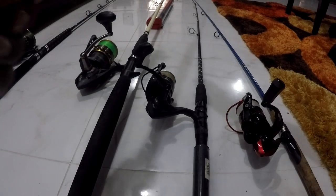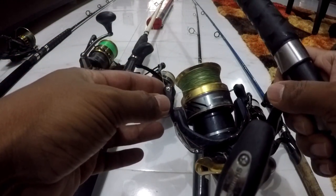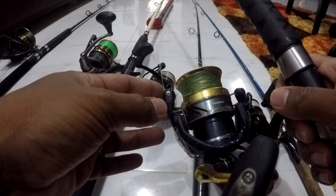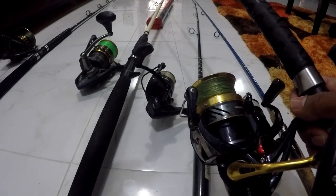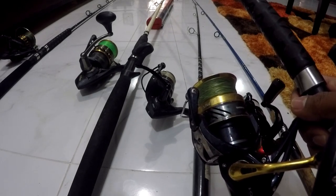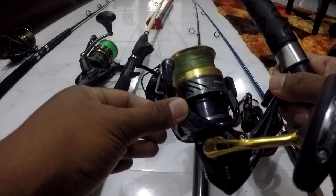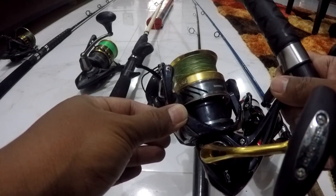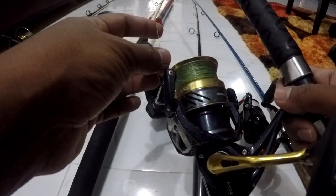The next one I have is my go-to reel right now, the Shimano Nasci 5000. I catch rare fish with it. Tuna, kingfish, tarpon, salmon, redfish, anything. I've caught almost everything on this reel already. So it's a Shimano Nasci 5000 size, spooled with 20 pound Daiwa J-Braid.